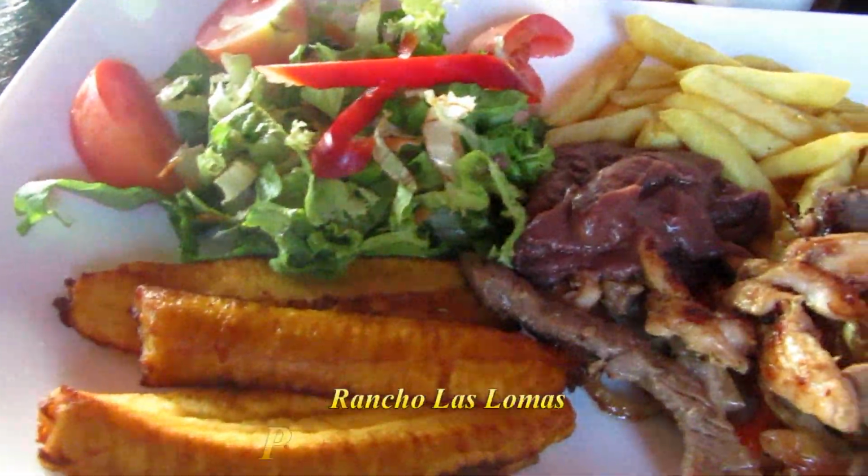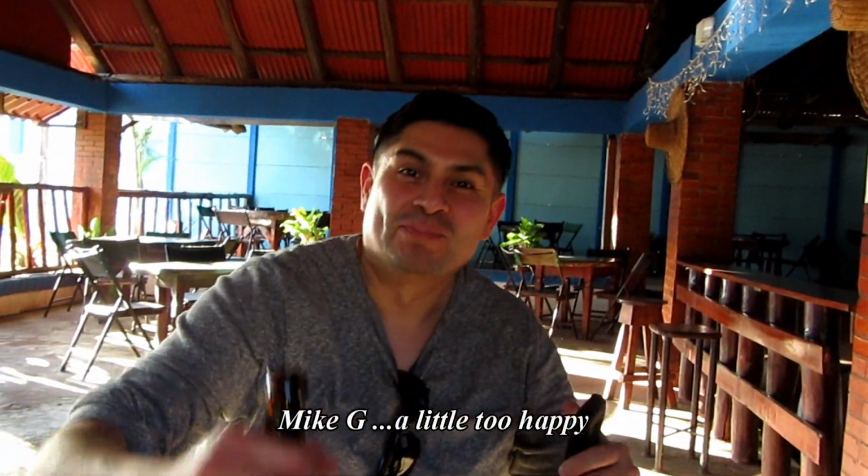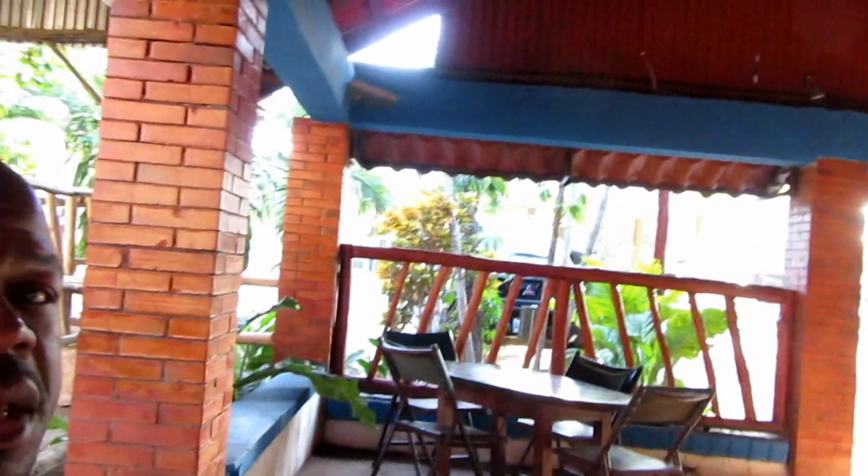For sure, man. That looks good. First Costa Rican meal. That's Mike over there. We've been in Costa Rica for what, 3 hours now? Yes. We love it. So far, so good. And it's really hot here. It's a really nice place. So I'm going to devour my meal.